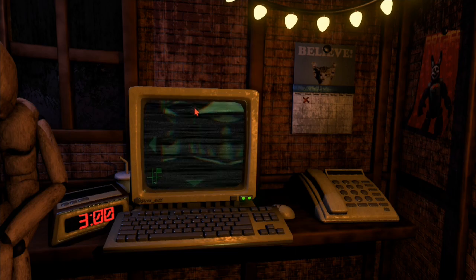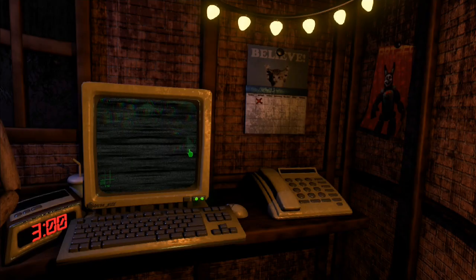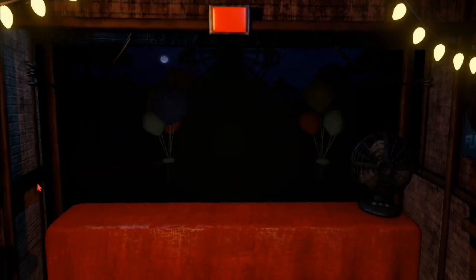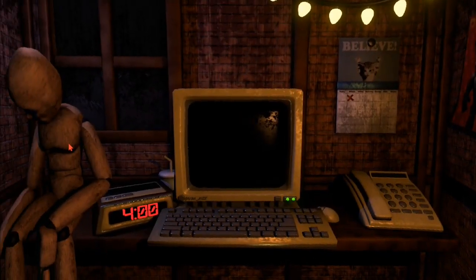What the duck? Chicken. It's Chica or Chixie. Okay, Bonnie's back in here. So Bonnie and Chica looking extremely dangerous in this version. And that's a puppet too. That's okay, 4 a.m. already. Oh, laughing. Whoa!